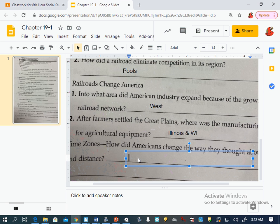So as train travel became more common, people became measuring distances on how many hours the trip would take versus how many miles. So how long it would take versus the miles traveled.